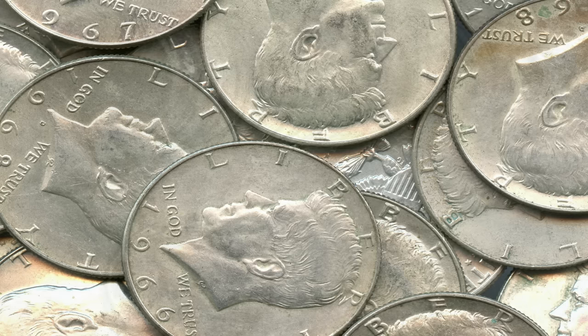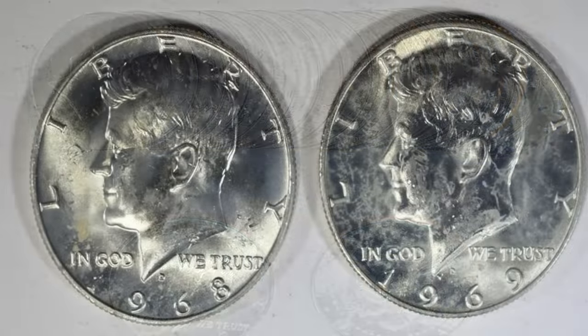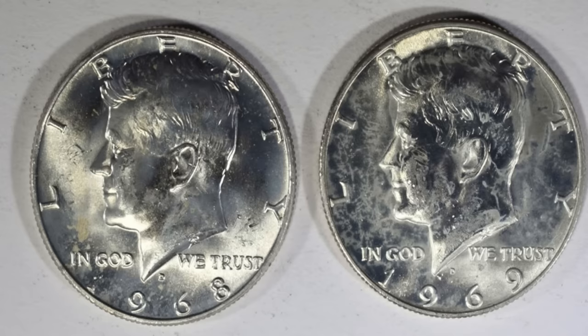So 40% Kennedys. Yes. Okay, so how readily available? How can I get my hands on them? I can order you a bag. Each bag is $2,000 of 40% Kennedys. And on a resale, how liquid would that be? As liquid as 90%. Wow. Obviously, when you buy war nickels, you're pretty much only paying for the silver, not really paying for a premium. But that 40% is the king of that.